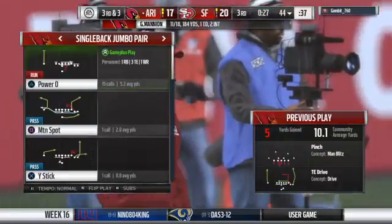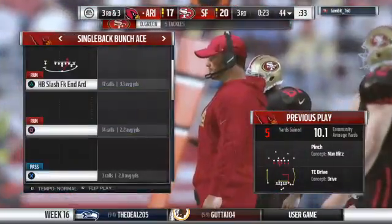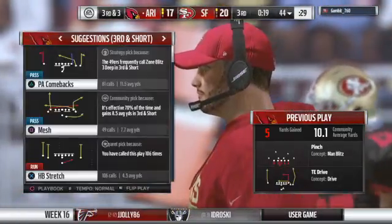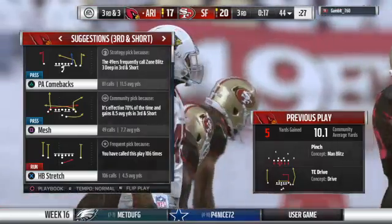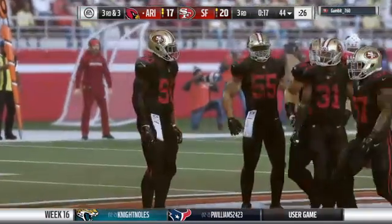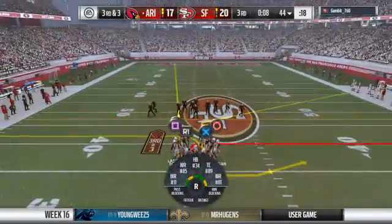It's 3rd down. When you execute a drag or a crossing route really well and give them a chance to let it develop a little bit, you can gain some significant yardage hitting your tight end on that one. Let's see if they can convert here on 3rd and 3.